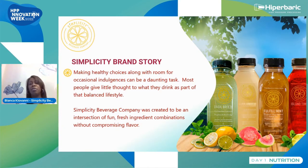And so after noticing this pattern year over year, it kind of became a quest, even for myself included. Is it possible to create a better for you, lower calorie beverage product that's not super processed, that's not super sweet, that's not super laden with chemicals and gluten and some of these other things that we know are super important? Can this be done? And over the years, that's actually how I started Simplicity Beverage Company.